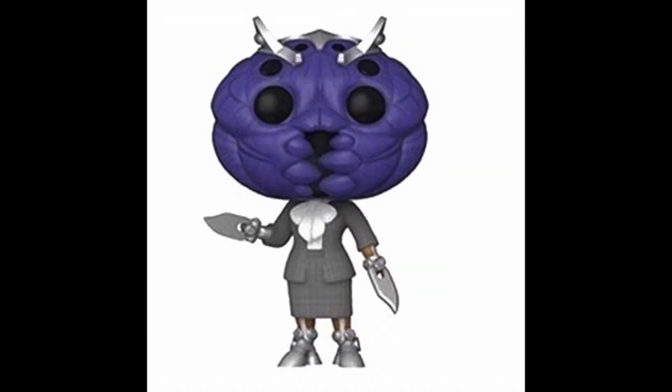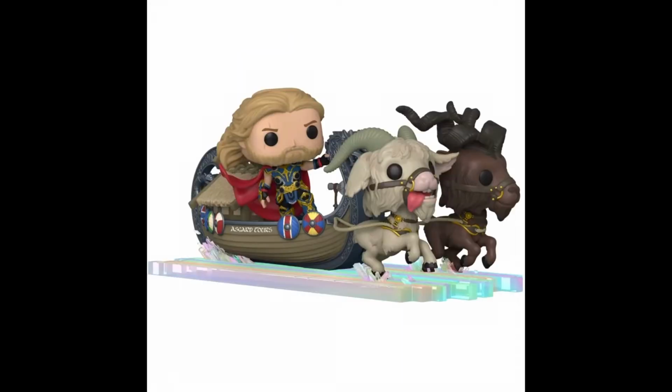Then you have Meek, when he is all grown up. Almost looks like my dad's ex-wife. Pretty cool movie moment of Thor. We have a Pop Ride or a Pop Movie Moment, I don't know what you call it, with the goats in the front and him riding that. So those are pretty cool.